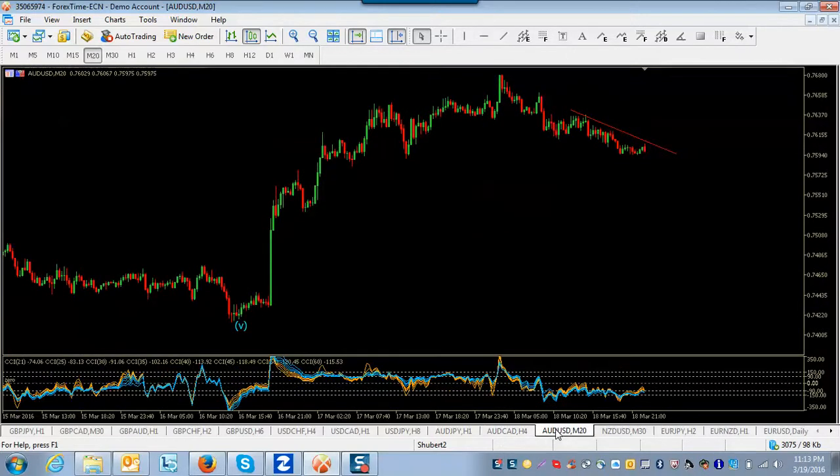Aussie dollar, almost the exact same story. Again, we're looking for some positive Aussie news to push this back to the upside. But in the meantime, we're probably just going to drift lower under this trend line.